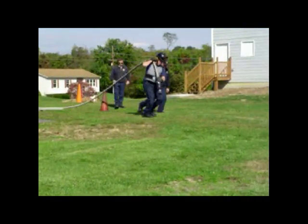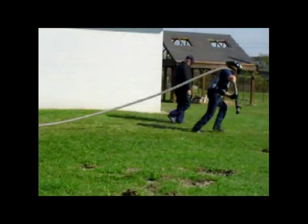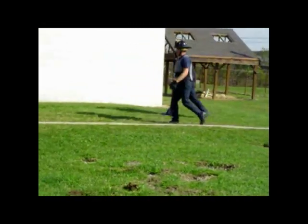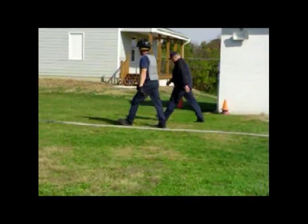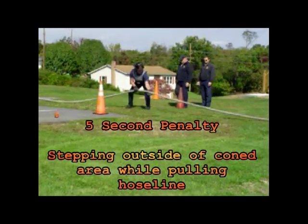Step 5 is where you will advance a 1.5-inch hose line 75 feet to a cone. Once there, you will walk back to the starting position where you can stand or kneel inside of the coned area. Using any method, you must pull the hose line back to the starting position until the nozzle crosses the front cones. Stepping outside of the coned area will result in a 5-second penalty.